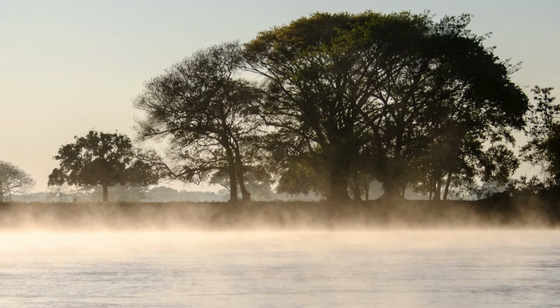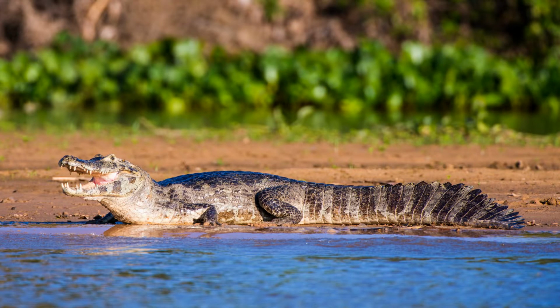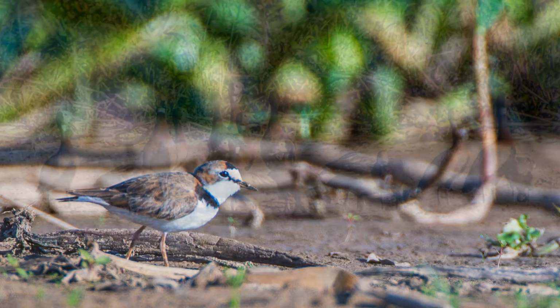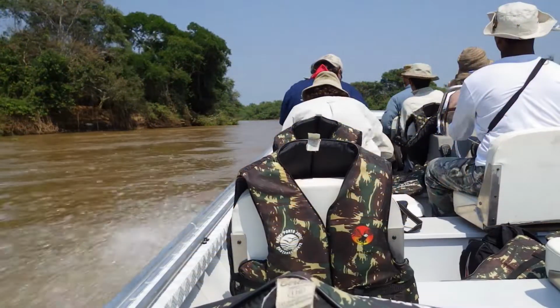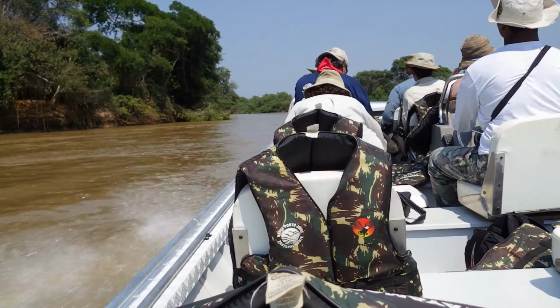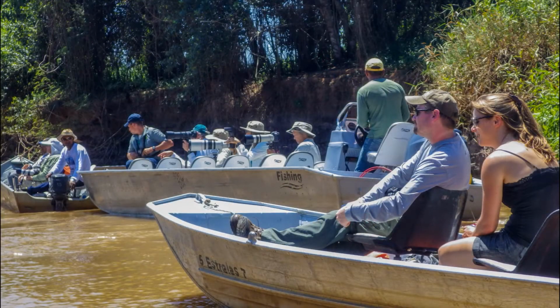This morning the mist is rising off the water, but soon it's warm enough for the caiman to come out. And the birds are warming up too. The radio says jaguar sighting. Mateo sprints to the action. Unfortunately, we're not alone.